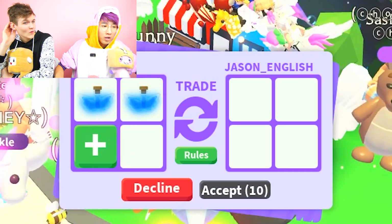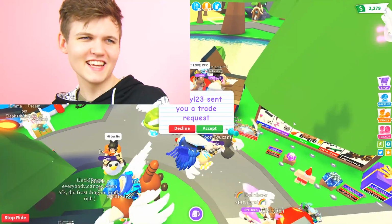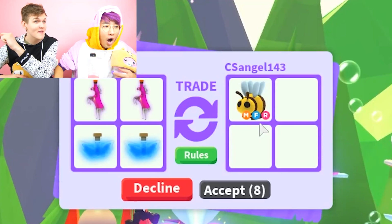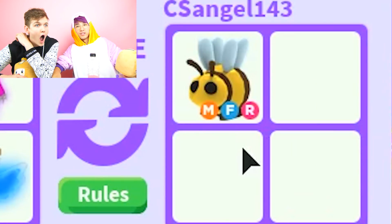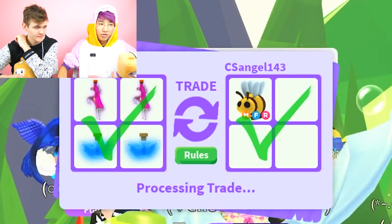Oh! Nice! We got it. These are our last ride potions. Let's see what they got. This person is doing a trust trade. They're really thinking they're going to get it. Can't do it. Wait, a mega neon bee. That's intense. This is like 16 bees put together. I would 100% accept this. Are they going to accept? I'm accepting. There's no way.